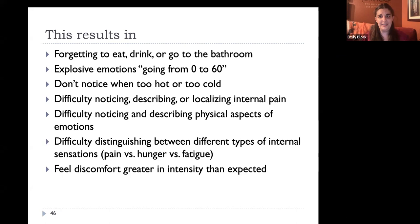Some people can break a bone and be like, oh yeah, I guess it kind of hurts. And maybe they take a few days to go to the doctor because they're like, yeah, it's kind of discomfort. When a lot of people, if they broke a bone, that would feel like an emergency because of how much pain they were in.